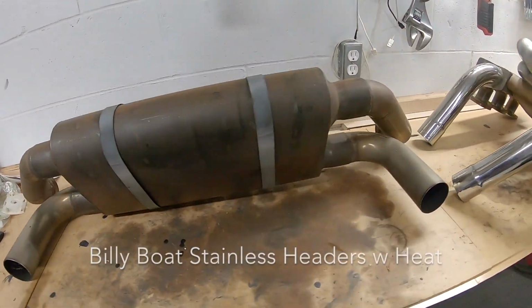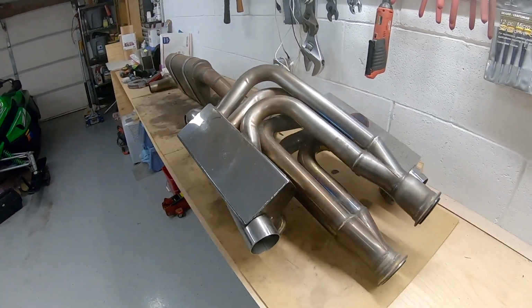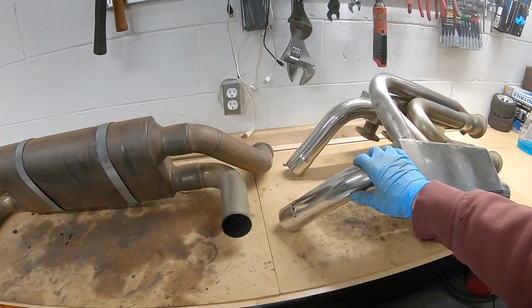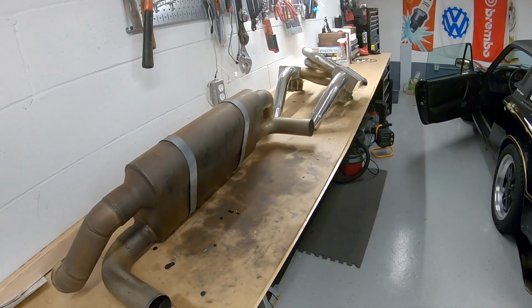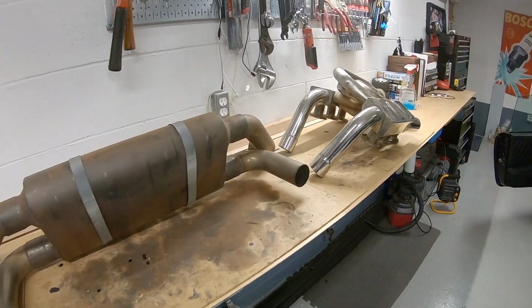This is a B&B exhaust. It's a racing exhaust. The primaries are way too big for a 2.9 liter. This is probably for more like a 3.6 liter. So this is a monster exhaust, and I know I'm going to lose some low-end torque, but I don't care. I got a good deal on it, and I think it'll sound cool. This isn't a race car, so as long as it sounds good and looks good, I'm happy with it.